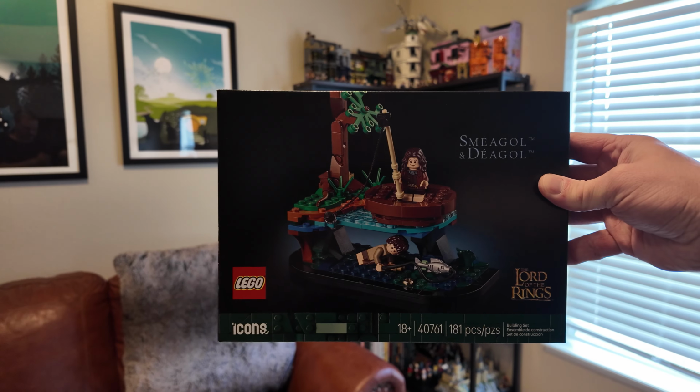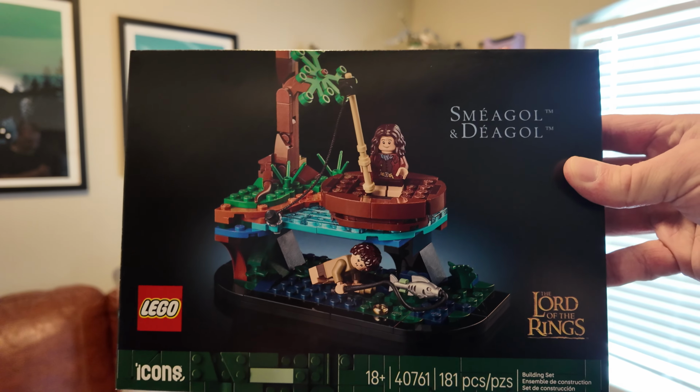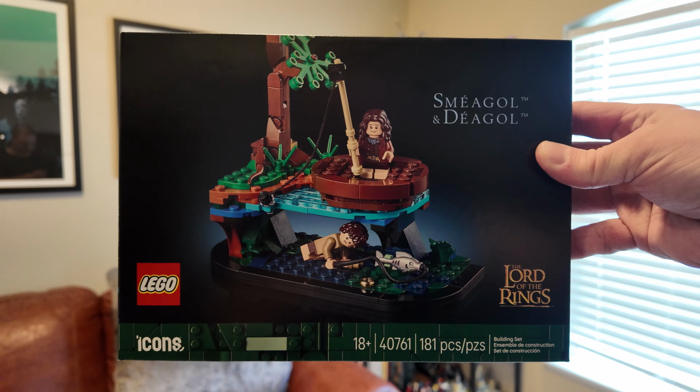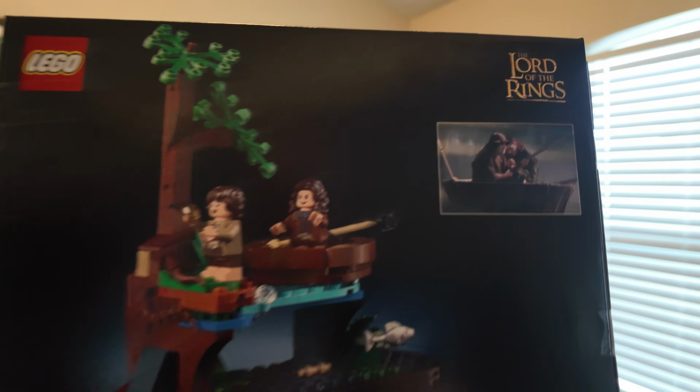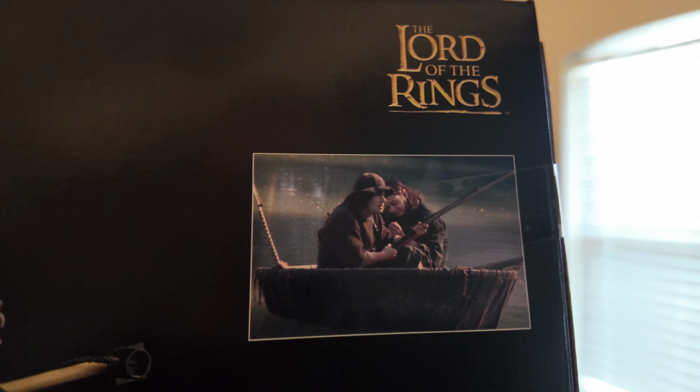Welcome back to BravoBricks. Today I'm going to be taking a look at the LEGO Smeagol and Deagol 181 piece set. That is a gift with purchase that released alongside the Shire on April 2nd, 2025.